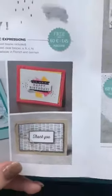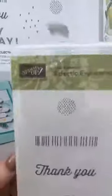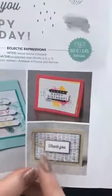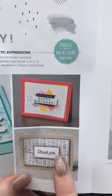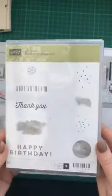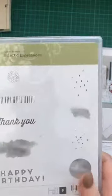And then this is this stamp here that just looks like a barcode to me, but they've just used it to make a background. So great for a man's card, not very flat, not a flowery image, so great to continually stamp things to make a background, just like this one as well. So that's the first set, Eclectic Expressions. It's a level 1 hostess set, so you can get it free with a £45 order.